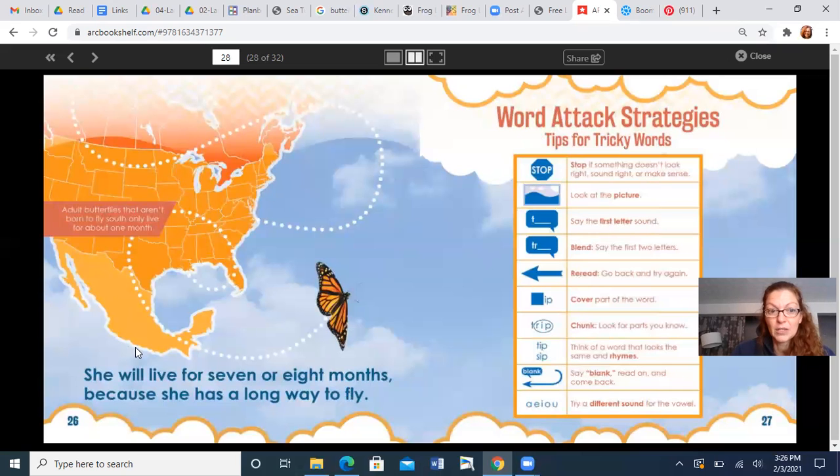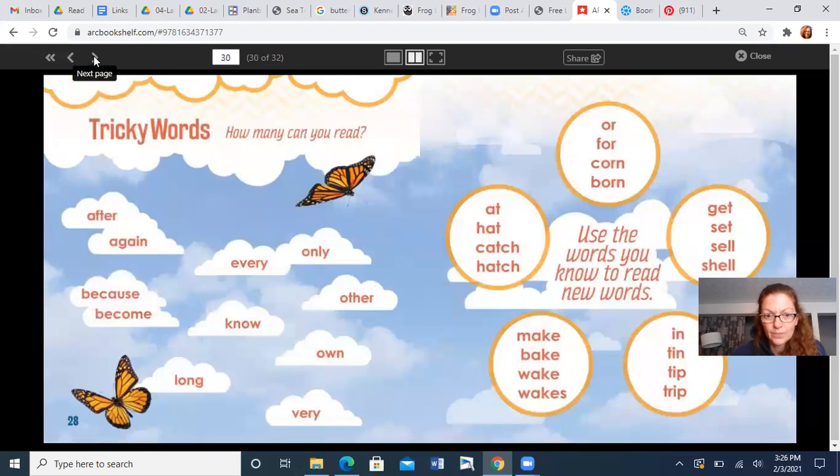She does. She has to go all the way back to where it's warm. Adult butterflies that aren't born to fly south only live for about 1 month. So the ones that are only coming back up and stop every little bit are only alive for 1 month. Doesn't really seem fair.